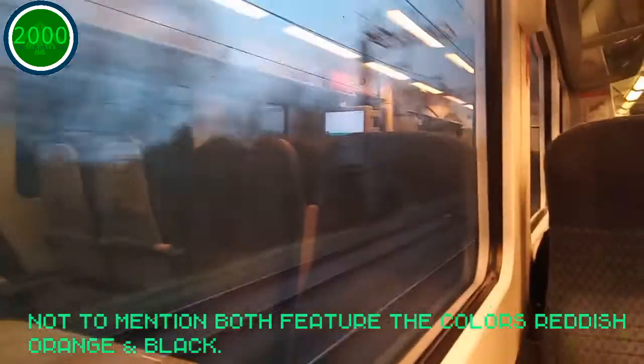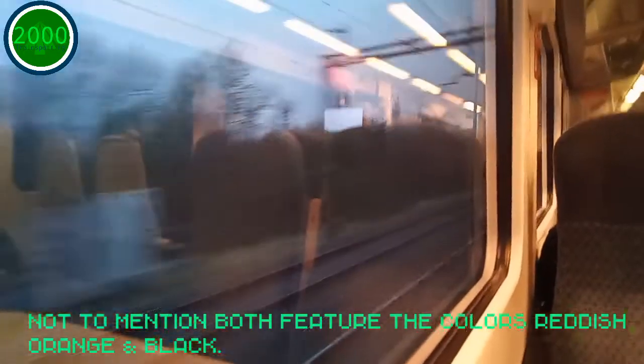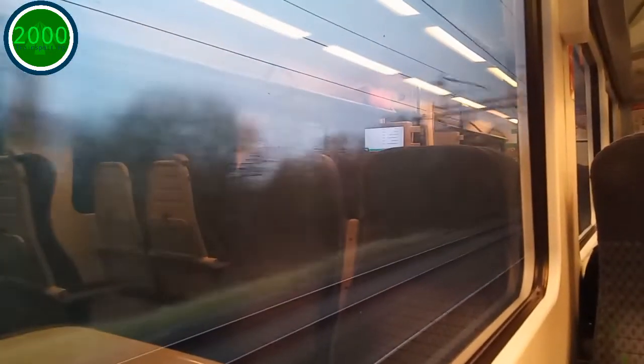And as for Bakugo, if you know Flip, that would be Bakugo, the Avanti West Coast Pendolino, because that train has presence and intimidation just like Bakugo. Seem to be going at a sedate pace.